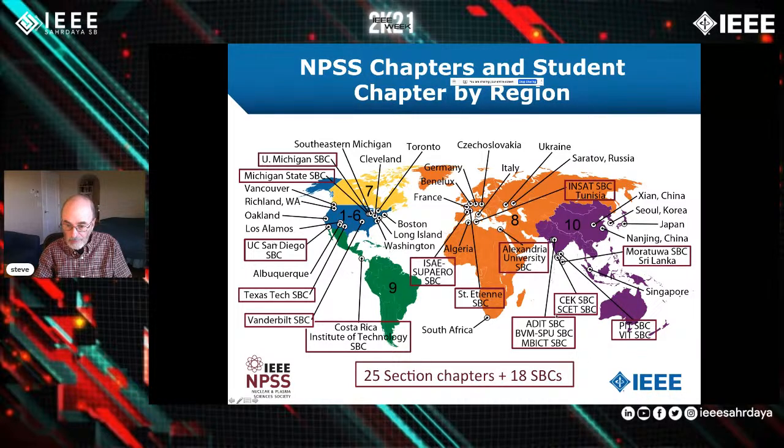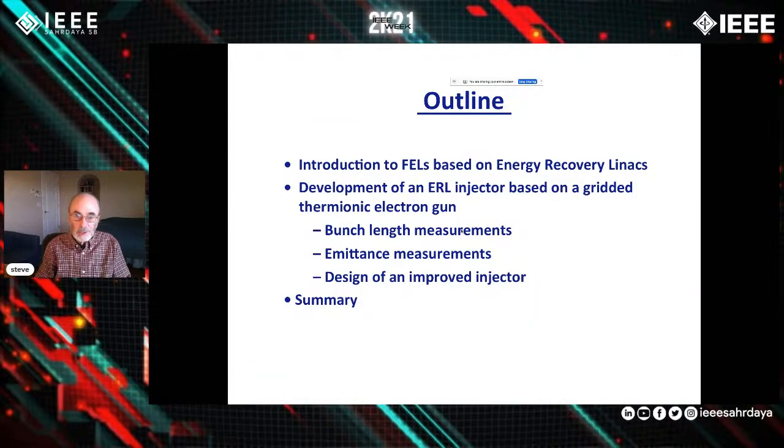I like to use their abbreviations. Here's the Sahrdaya College of Engineering Technology in Kerala province in India. That's one of our more recent student chapters. Our most recent actually is INSAT in Tunisia, one of our few in North Africa and the Middle East. Okay, so that's enough about the NPSS for today. I could easily fill the hour talking about our society, but that's not what you invited me to do.